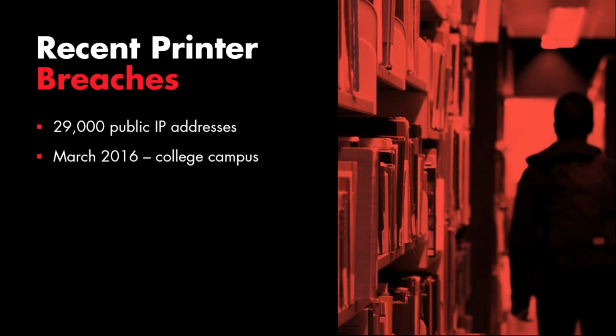Last year we had the 29,000 public IP addresses across a US college campus. Politically sensitive material basically printed out on the printers in this college campus, and it went straight across the whole campus.